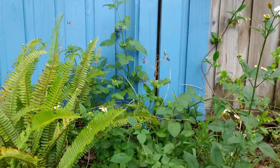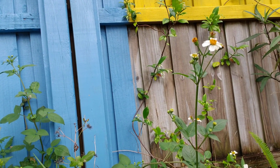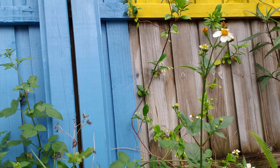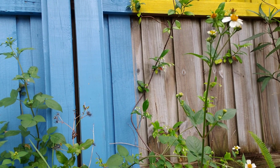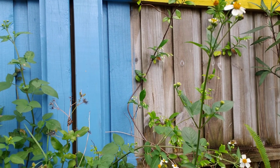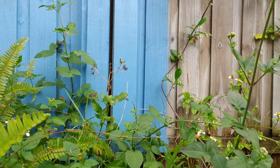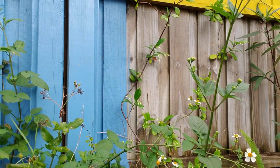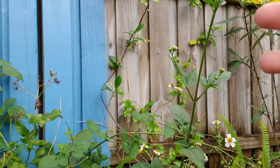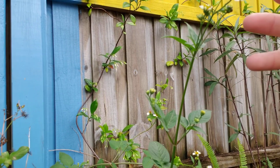This plant here is known as Blackjack, cobbler's pegs, or Spanish pegs, but its scientific name is Bidens pilosa or Bidens alba. There are literally dozens of Bidens species, but this one here I've identified as Bidens pilosa. It is most similar to Bidens alba, and the big difference is literally the size of it.